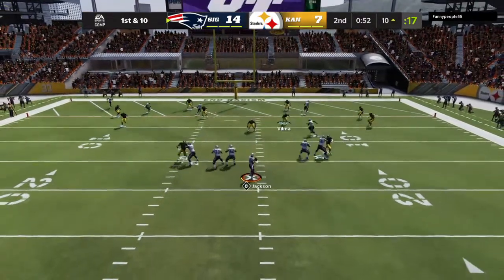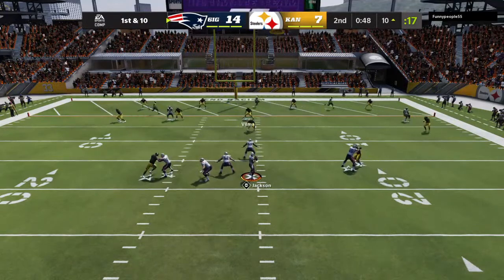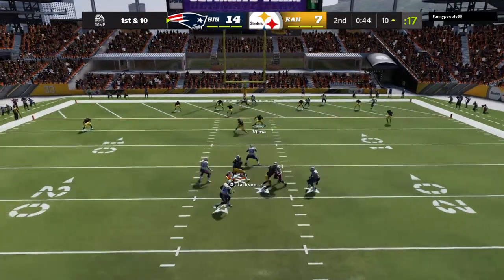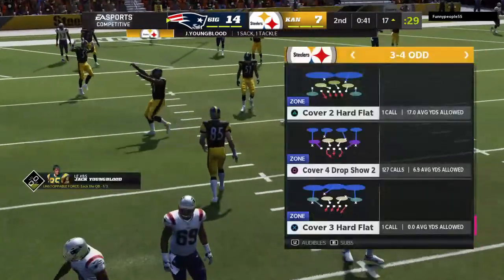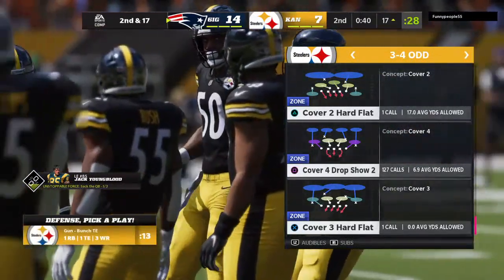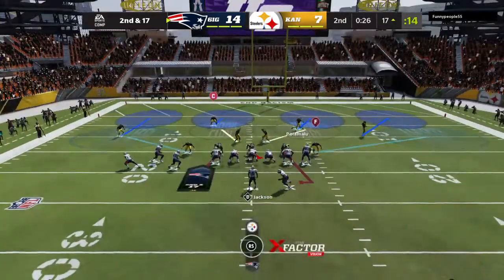Jackson will throw again. And time finally runs out. He can't get rid of the football, and he's taken down. Jack Youngblood just would not be denied. That's a loss of 7.